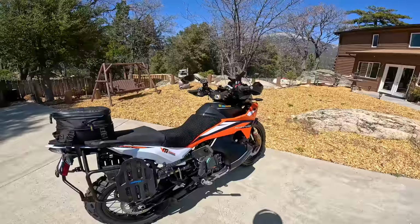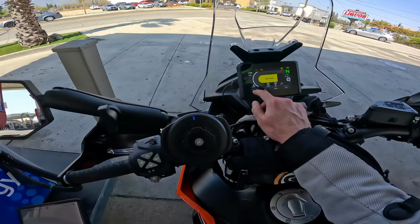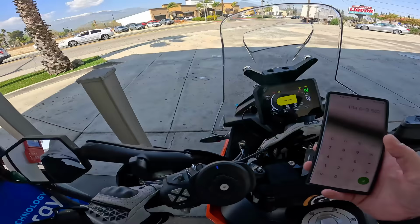So let's get riding. All right, since we're here fueling up, let's do a quick fuel mileage test. The bike says I got 57 mpg. Let's do a quick calc here: 194.6 miles divided by 3.582 gallons. 54.3 is the hand calculation. The computer says 57, so the computer's a little optimistic, but 54 miles a gallon is still really good.